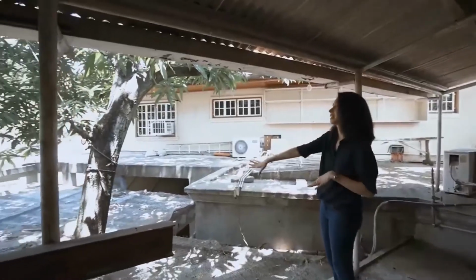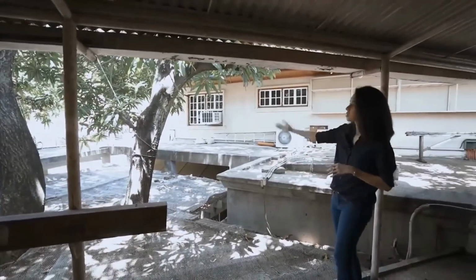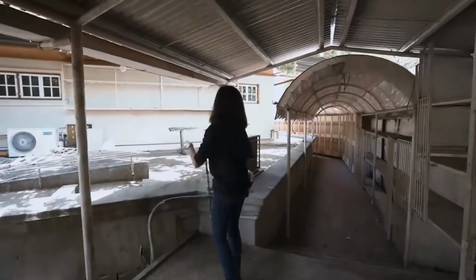So I can show you where it leads. So this area is for easy access to the front of the castle. You can walk here, go to that area, that ledge that overlooks your swimming pool. Then you also have this area, so it's currently not a garden or landscape. But imagine it.